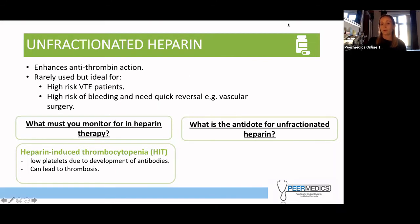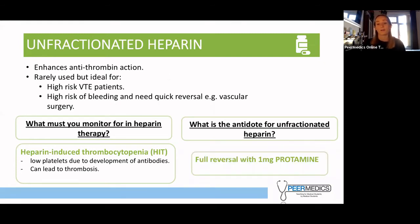Okay, and does anyone know what the antidote is for unfractionated heparin? Yeah, absolutely, protamine. So a full reversal can occur with 1 milligram of protamine. And that is pretty much all they're going to ask you about for unfractionated heparin if they ask you anything.